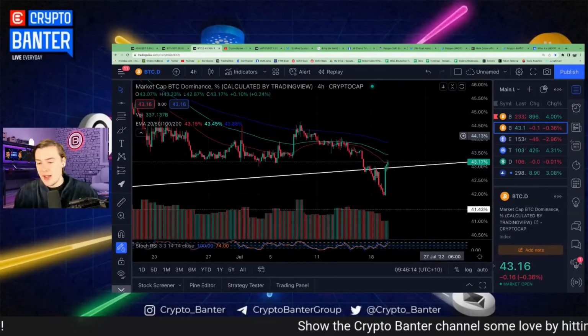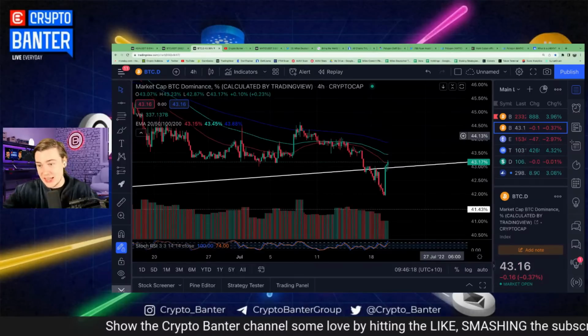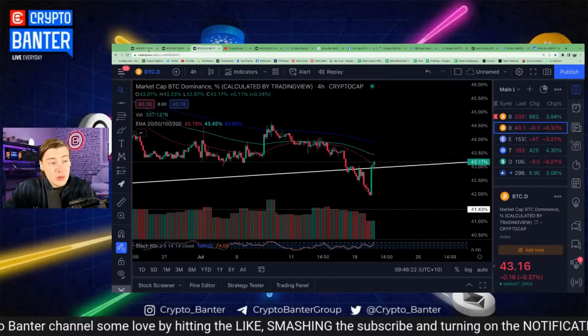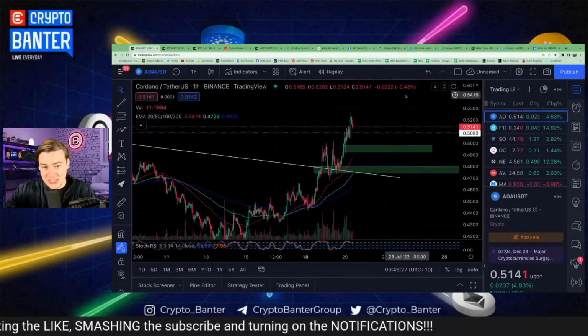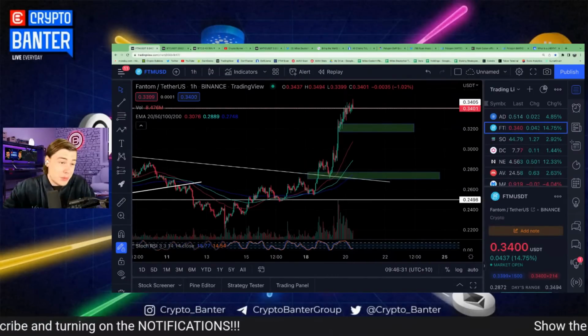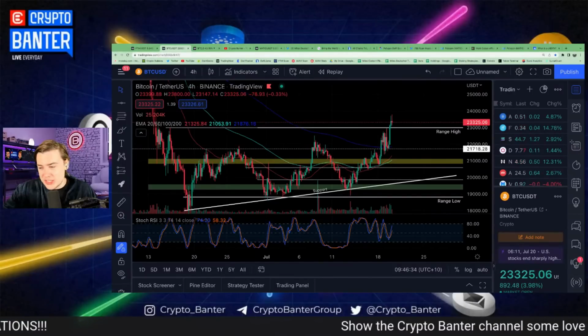Usually when we see the alts shifting back into BTC like this, in the fashion that it did, it actually is quite a bullish sign because liquidity is staying in the market, considering the alts didn't dump that much, but Bitcoin went on a run. A lot of these alts are still very, very close to their local highs. So, quite a bullish sign for the market. Honestly, the strength has been surprising me recently.